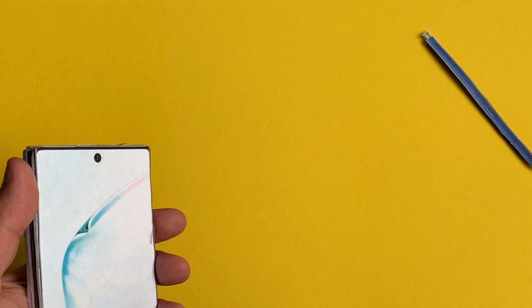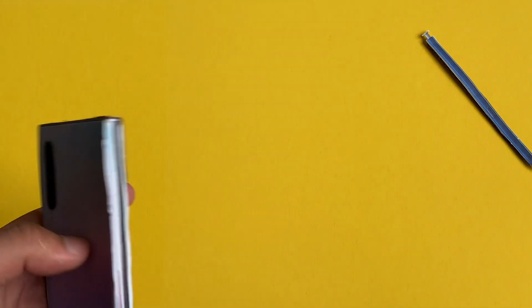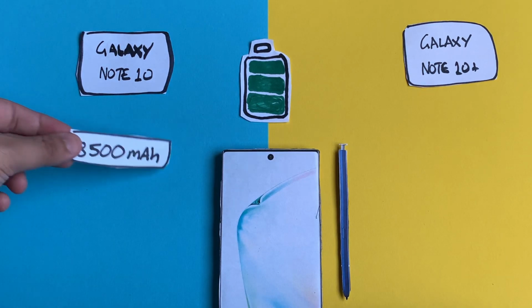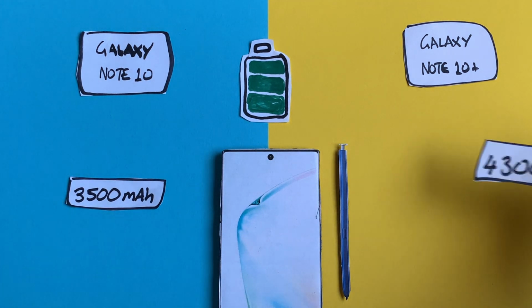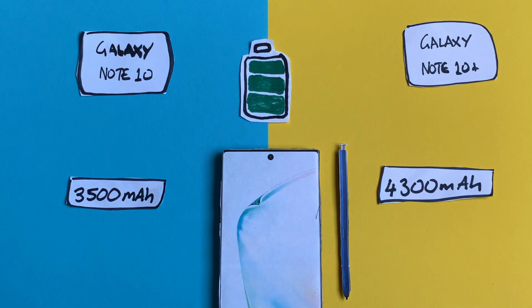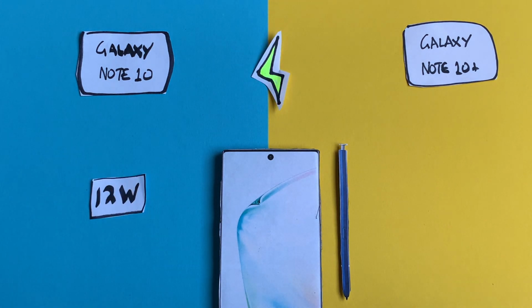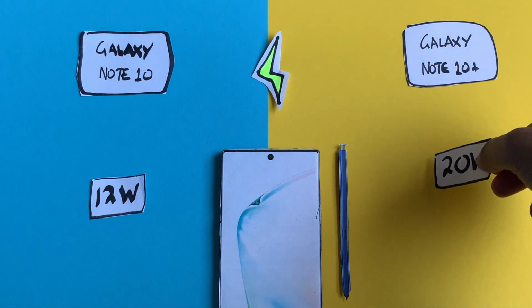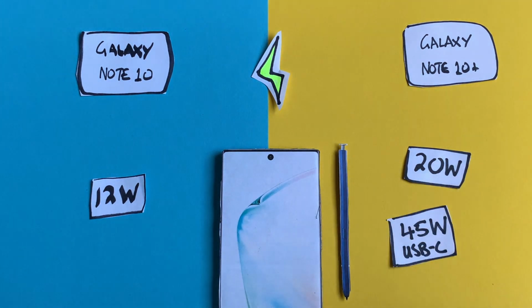Both may seem similar, but there are key differences. Quick summary is here as follows. The battery on the Note 10 is 3500 mAh as opposed to the enormous 4300 mAh on the Note 10 Plus. The Note 10 sports a 12 watt wireless charging, whereas the Note 10 Plus has 20 watts and goes up to a super fast 45 watts with USB-C charging.